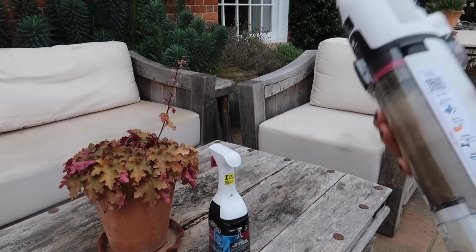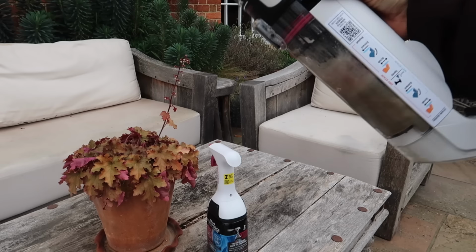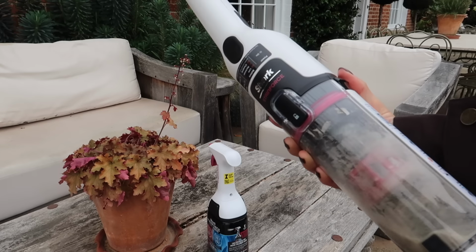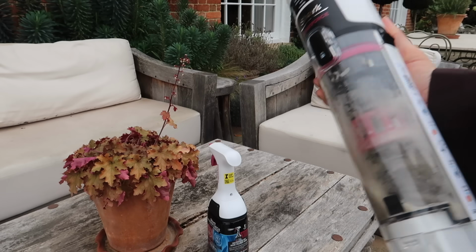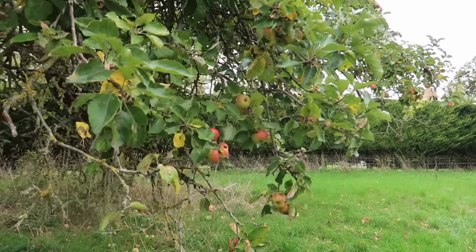And it is honestly just quite disgusting seeing what is no longer on my furniture. I'd definitely rather it be in here. So I'm gonna give this a clean, and then I think Lala and I are gonna go and pick some apples. Okay, we've popped into the orchard and we're just going to grab a few apples that look okay.